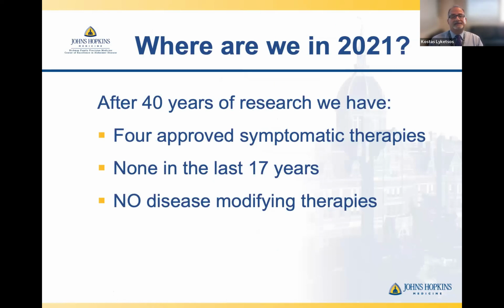Well, with this hypothesis, after 40 years of research, we have 4 approved symptomatic therapies. The 4 approved symptomatic therapies are just that. They don't change the course of illness, although they are very modestly helpful. Nothing in the last 17 years until June of last year, where in the United States, we had the approval of aducanumab. I'll come back to that in a moment. And in my view, we still don't have any clear disease-modifying therapies.